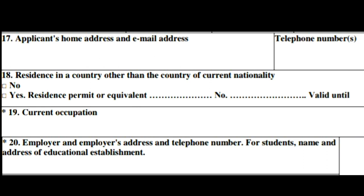Number 18, residence in a country other than the country of current nationality. So, ako wala naman. So, naka-no. But, you can put yes if, let's say, Filipino kayo, but residence na kayo ng, let's say, Canada or Dubai, then you can put it there. And then, yung validity din, guys. Number 19, current position. So, nilagay ko kung ano yung current position ko. 20, employer and employer's address, telephone number. For students, name and address of educational establishment.